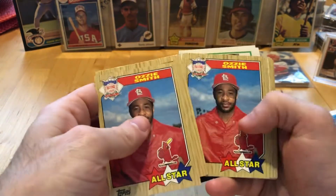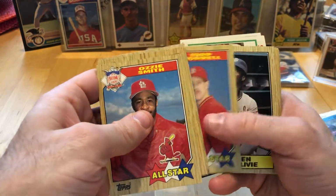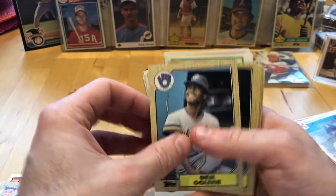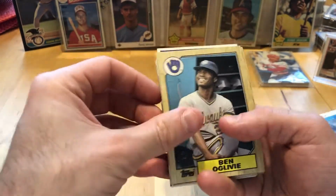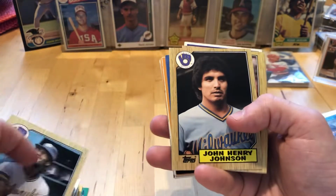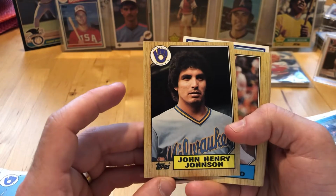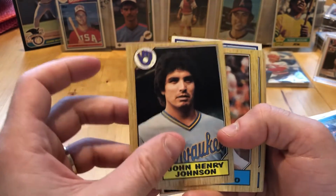Ozzie Smith, Tony Gwynn, Valenzuela, Worrell. There's the same guy, Ben Ogilvy, just looking super happy there. This card I just think is hilarious. I pulled this card from a Fairfield pack. John Henry Johnson with the giant fro.